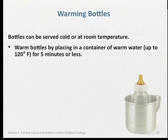If an electric slow cooking device or bottle warmer is used to warm bottles, the device should contain water that does not exceed 120 degrees Fahrenheit. The device and electrical cords must be out of children's reach and positioned away from children's areas. The device must be emptied, cleaned, sanitized, and refilled with fresh water each day.